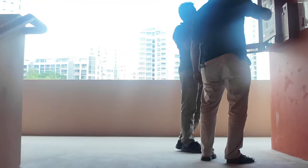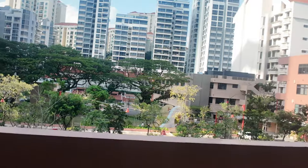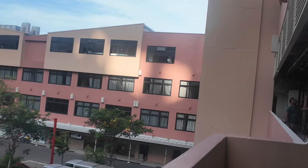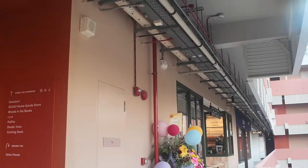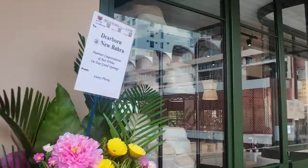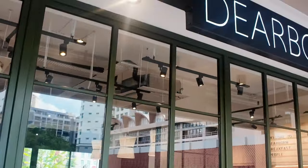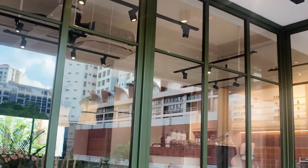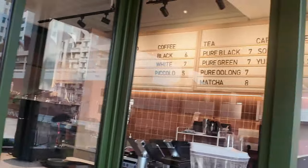Walking up the stairs like I'm going to school. There's nothing on level 3, no access. Okay, on the other side. Okay, what is this? This is something called Dearborn. Initially I thought this is a shop selling baby stuff, but seems like this is a cafe. Interesting.